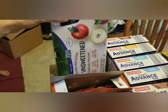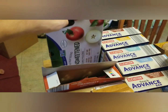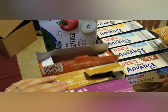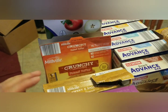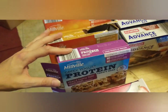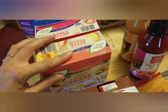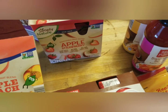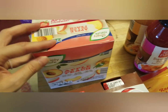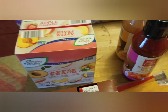There's unsweetened applesauce pouches, mostly for my 1-year-old. There's 3 boxes of these granola-ish bars, and these have been busted into because I let the kids pick these out, and that's part of what they ate on the way home. There's also a couple boxes of flavored applesauce pouches. My youngest daughter ate one of those on the way home. She really likes those. She'll ask for a squeezy.